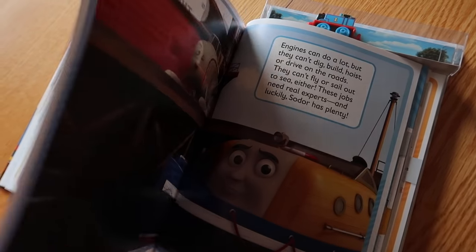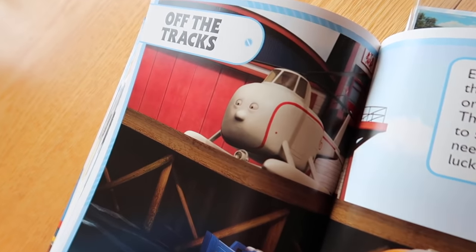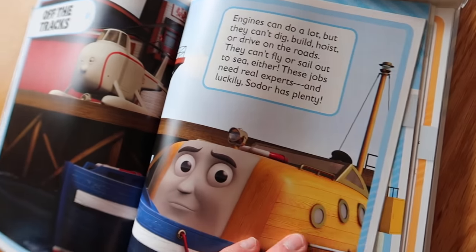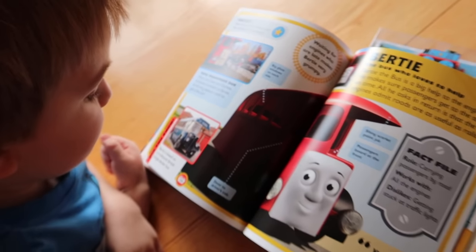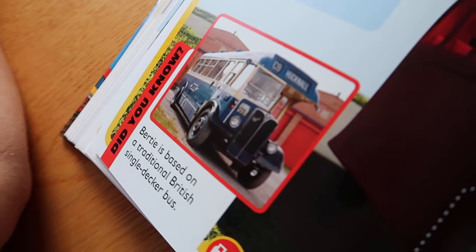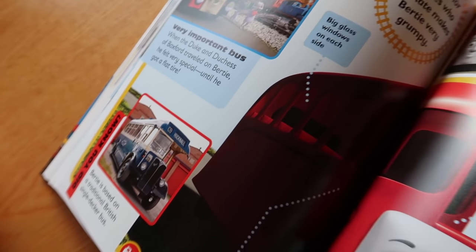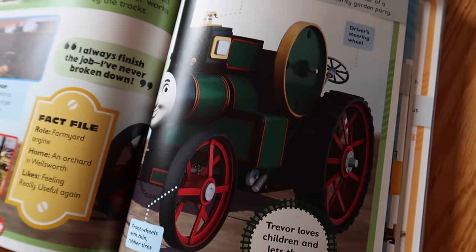Yeah, let's see what we got on the next page. Off the tracks. Yeah. I know you know who that guy is. Harold. I love that guy. I know. And who's this? You know this one. Birdie. Yes. And this looks like him because that's a bus. Yep. Birdie the bus. Yeah. We are going crazy in this book. Who's this guy? Trevor. Yep.